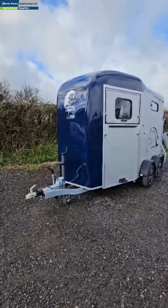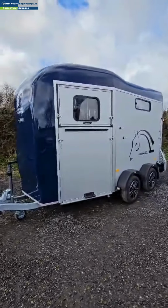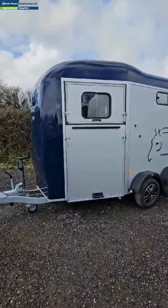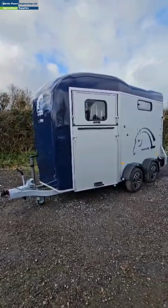I personally use the Cheval Liberte trailers myself and highly recommend them for ease of towing, comfort for the horse in transport, strength of trailer, and the style and look of the trailer I just love.